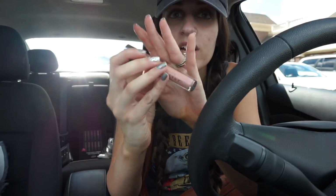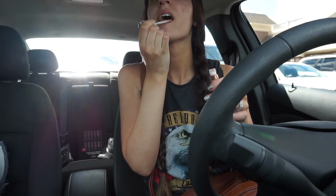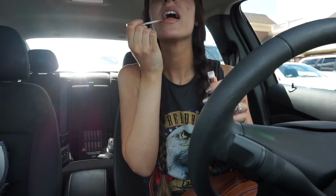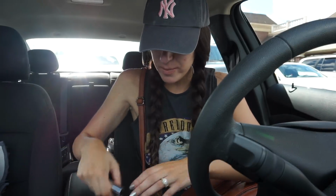It's a pinky nude. So here's what it looks like. My lips are super dry right now, so this might not be good. I'm gonna put a little on. It's gonna look really weird on me because I have no other makeup on, but I couldn't pass this up. It is a pinky nude. It's so pretty. It's definitely a lighter shade, so I feel like it'll look really pretty paired with a lip liner. Totally hit the jackpot today.